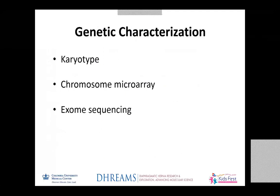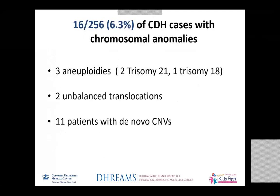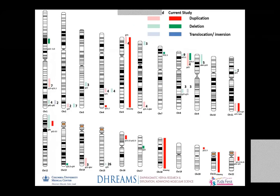When we started this a long time ago, we actually started out by first using some blunter genetic tools out of a karyotype and chromosome microarray, and have gone on to exome, and then with Gabriella Kids First, gone on to genome sequencing as well. As we did this in the early days, as I said, there were some things that we could see by looking at kind of a high level. Chromosome conditions like trisomy 21 or Down syndrome, some translocations, as well as copy number variants. And just to give you a sense of what this looks like, they are distributed throughout the genome, so they weren't located in any one particular place.